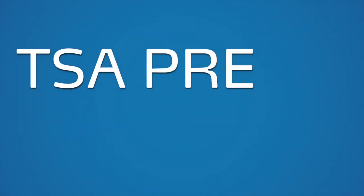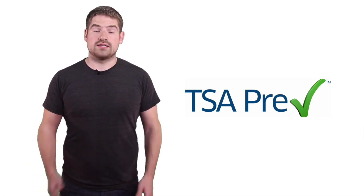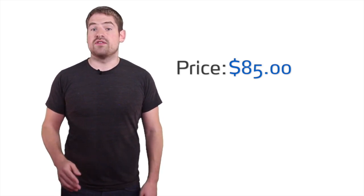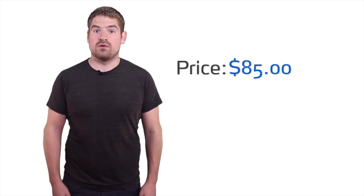For most Americans, the best option is TSA Pre. TSA Pre is an expedited way of going through the airlines. Now, there's a couple caveats on this. Number one, it costs money. It's $85. Usually you can get your credit card to pay for that. Just make sure and read the fine print so you can see if your credit card does this for you or not. But many of them, especially travel ones, do.